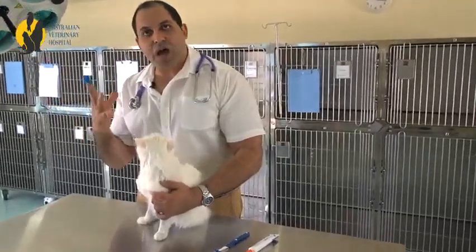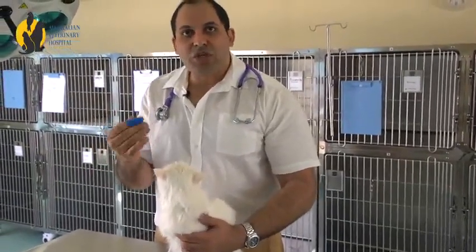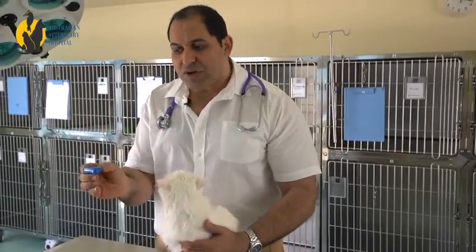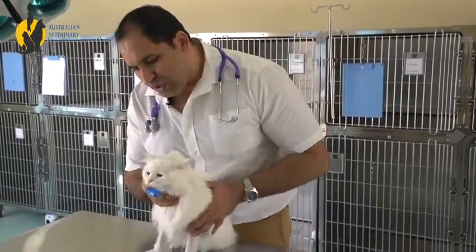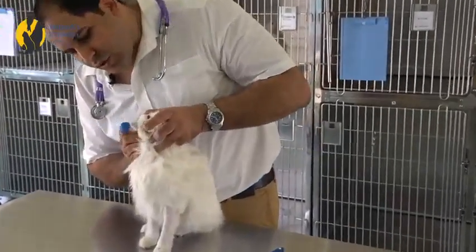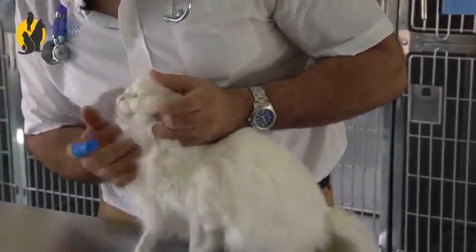We started with how to get our hands near the face of my cat. The second stage is to get them to accept having the finger in the mouth. Third stage, we started putting the paste on the toothbrush. And all we do is we don't go for too long. Just to start with, just like this, as you can see, just temporarily, for a little bit.